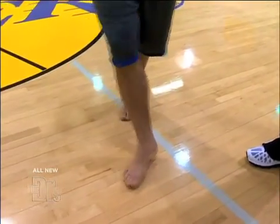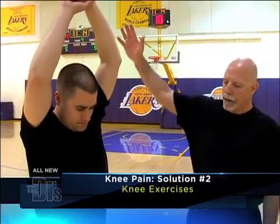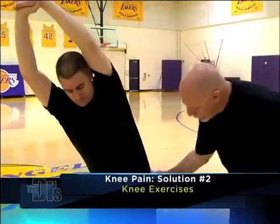One exercise you can do to alleviate pain from runner's knee is take the left leg, put it behind the right leg, lift the left arm up, and then lean to the right until we feel the whole stretch all the way down the iliotibial band.